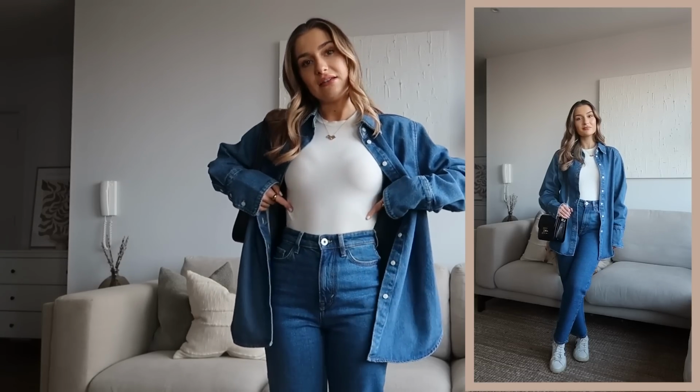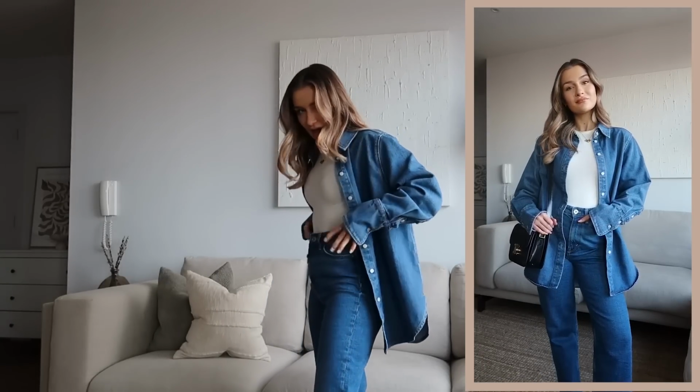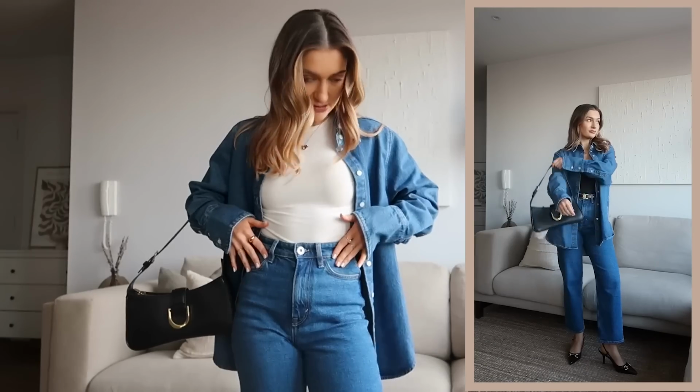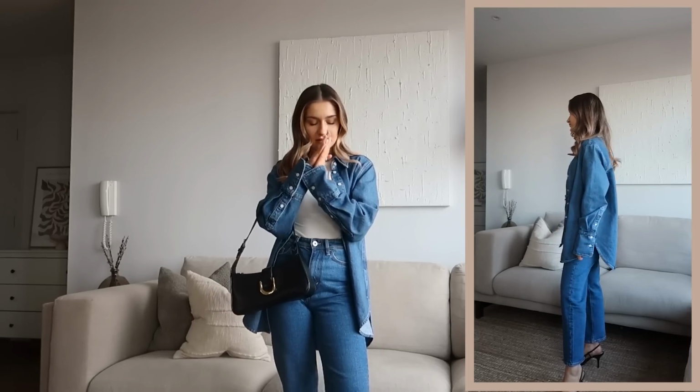Again, I've just got on the same white bodysuit, and honestly, these jeans are some of the comfiest I have ever tried. They are such a great fit. They've got a little bit of elastane in there as well, I think maybe like 1%. So they're just really comfy, and they fit perfectly around my waist. They're also a really nice straight leg, the perfect ankle length on me, and I am 5'2". But I do also think if you are taller, then they would be a really cool slightly cropped jean, which I think would look really nice as well.